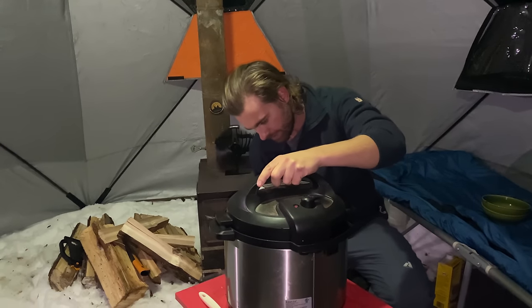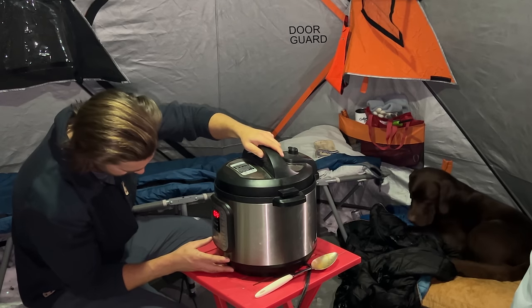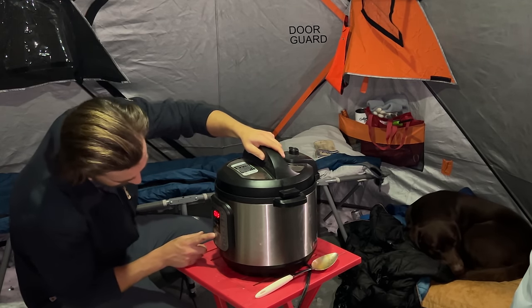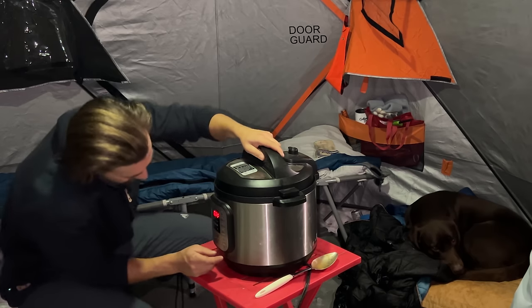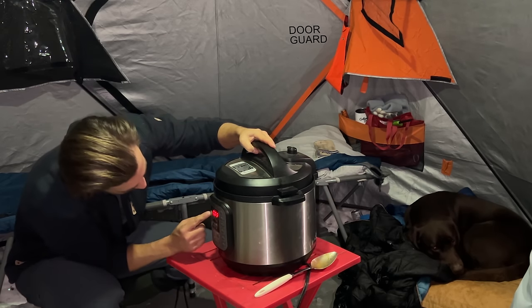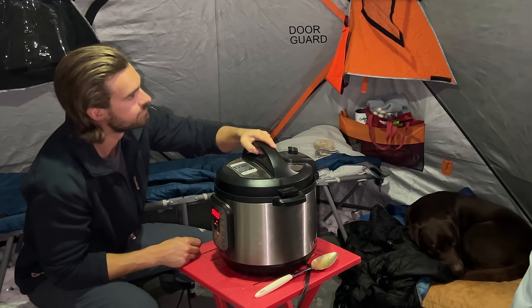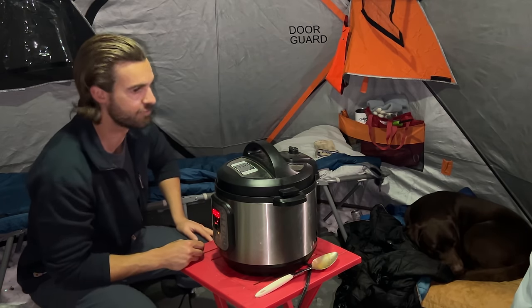And hit the chili button on this. Where's the chili button? Is there a chili button? You said there was. Chili. 30 minutes. Okay. We'll have a finished product.